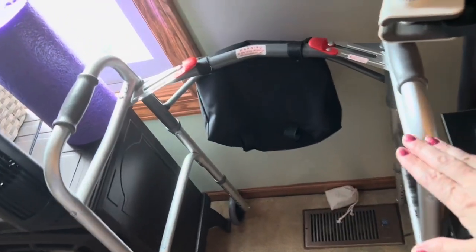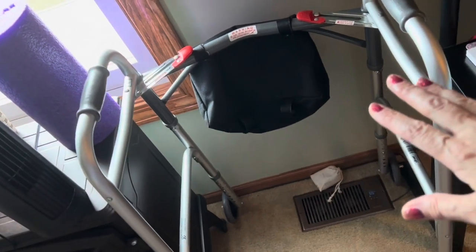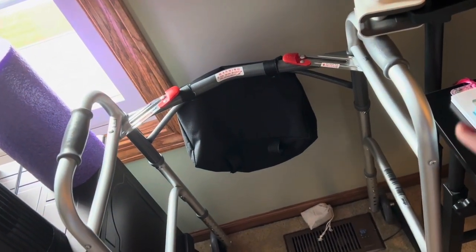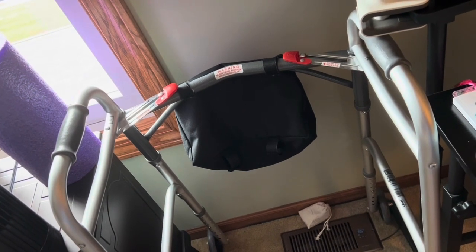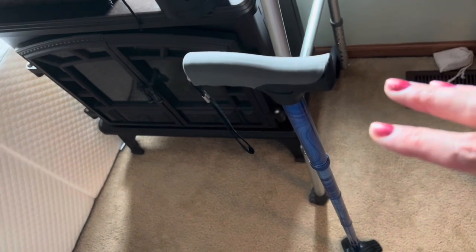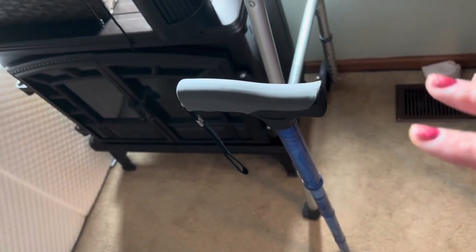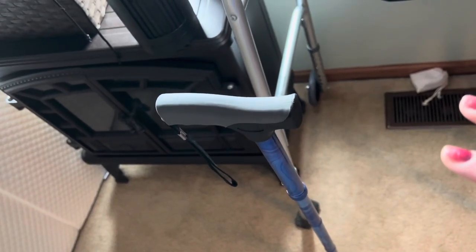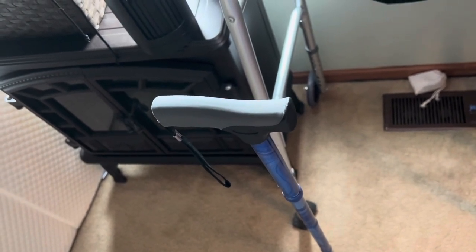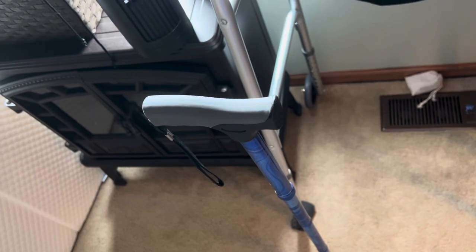Then I have my walker, which I haven't touched in weeks. So it's just sitting here because when I first wake up in the morning, if I'm really not steady, I might grab it just to steady myself. But otherwise my cane does a very good job of that. I'm trying not to even use the cane when I'm inside, although sometimes I absolutely need it, folks. I absolutely need it because sometimes my leg just doesn't want to go. So I still have my cane.